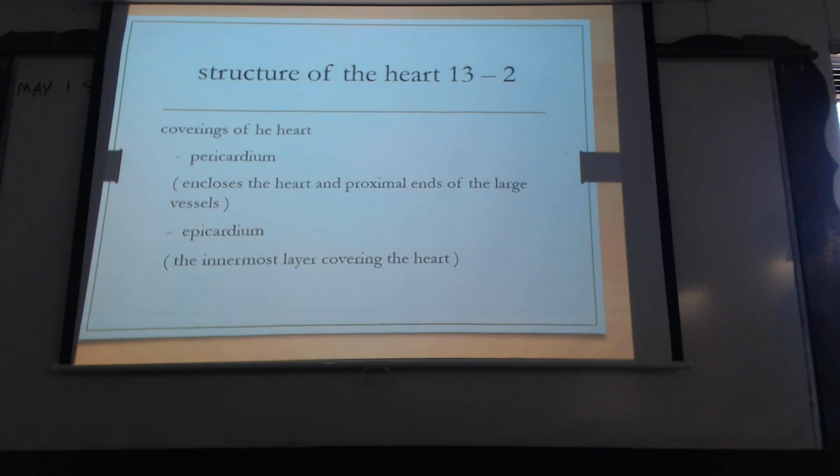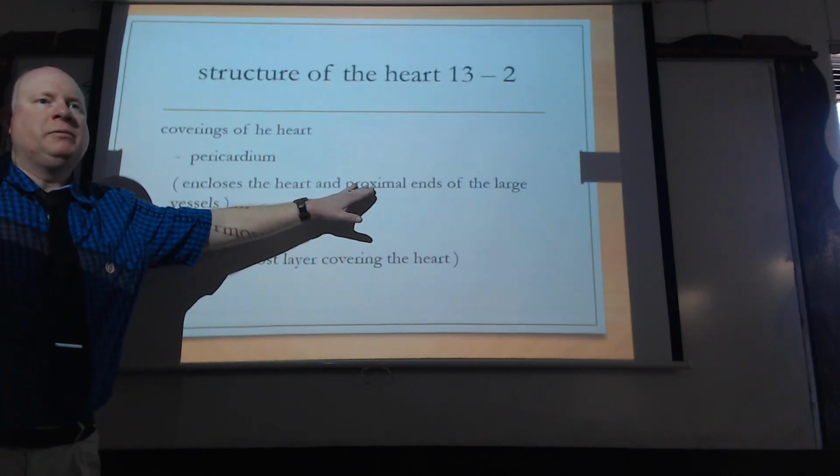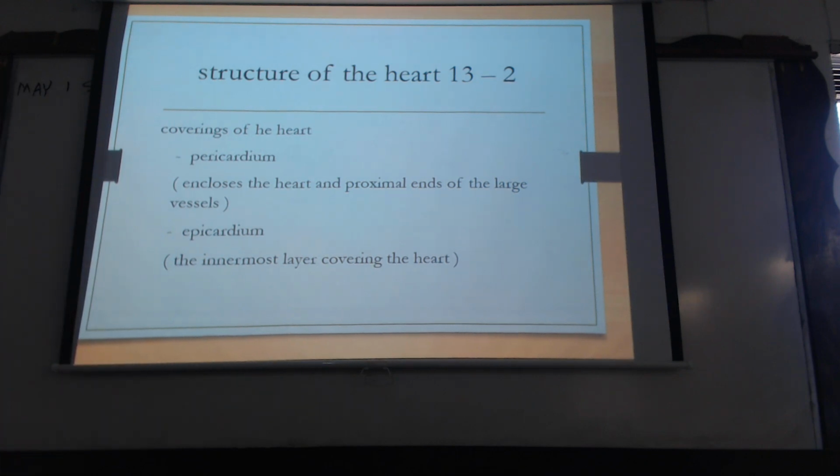Okay, there's some specific terminology here. In other words, what does proximal mean to you? Is that close or far away? Got a 50-50 chance. What's the opposite word? Starts with the letter D.